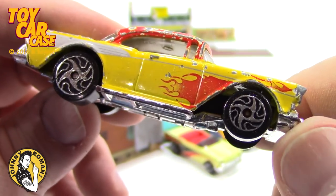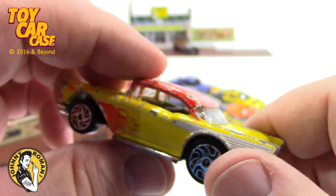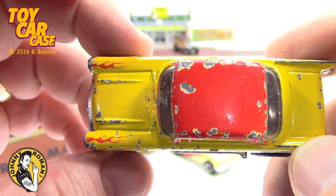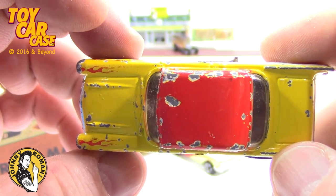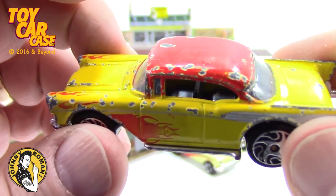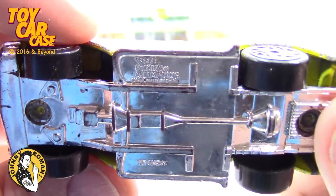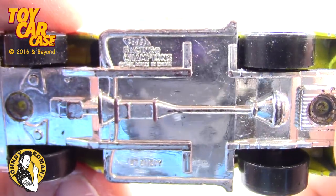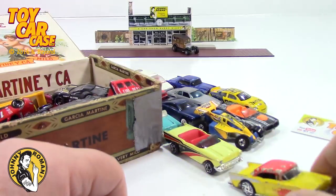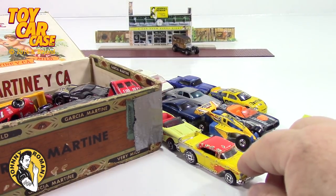It's just like that other one. Oh, so crazy. Nice flame job on it, two-tone. Oh, everywhere, but look at the character on that. Oh, Racing Champions. Just fantastic. 57 Chevy, man. I'm digging it. I'm digging it. Oh, boy.